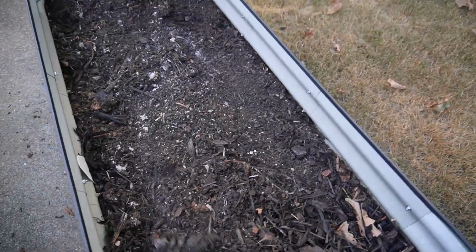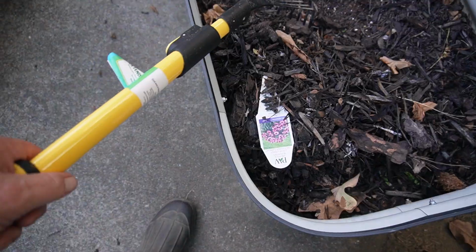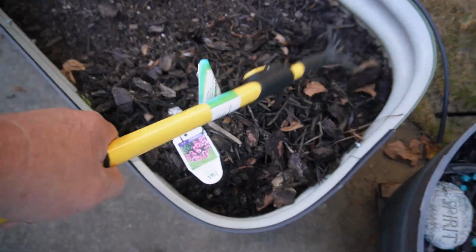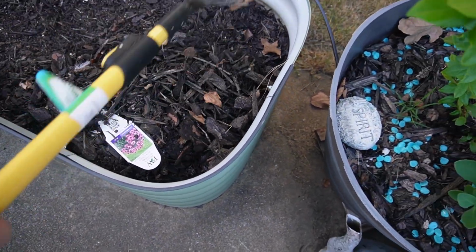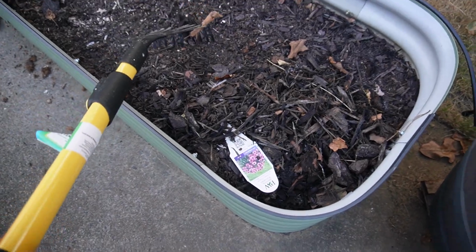So I'm going to pull all this into the corner like this. There's a tag off of the plant there. We're going to take that out. So all of this that I piled up here, I'm going to take out before I put any more soil in here.